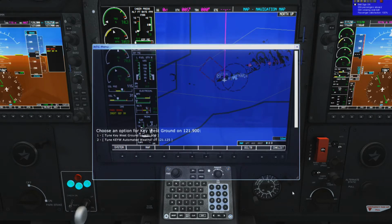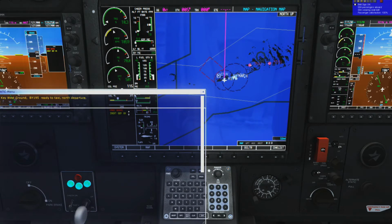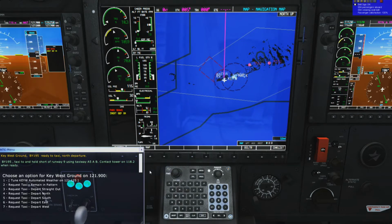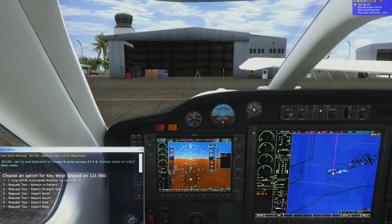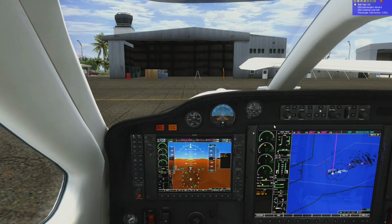All right, let's hit up the tower. We're going to use them to get us out of here, and we're going to the north, as you can see. Westbound, Bravo Yankee 1905, ready to taxi, north departure. Bravo Yankee 1905, taxi to and hold short of runway 9, taxiway Alpha 5 Alpha, Bravo. Contact tower on 118.2 when ready. All right, we'll acknowledge that. Turn on progressive taxi using taxiway Alpha 5 Alpha, Bravo. Bravo Yankee 1905. Put this at 090.